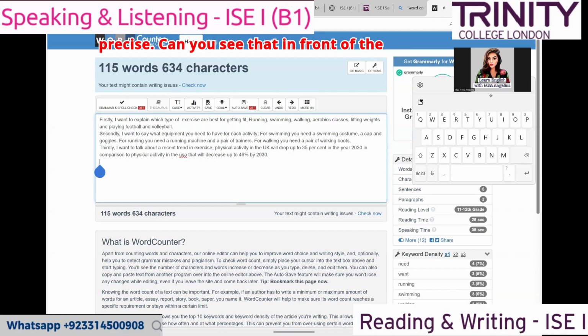Very precise. Can you see that in front of the question, I've just written running, swimming, walking, aerobics classes, lifting weights and stuff. Secondly, I want to say what equipment for swimming you need, this and this and this, and full stop. And then physical activity in the UK will drop up to 35% in the year 2030. You understand, sir?